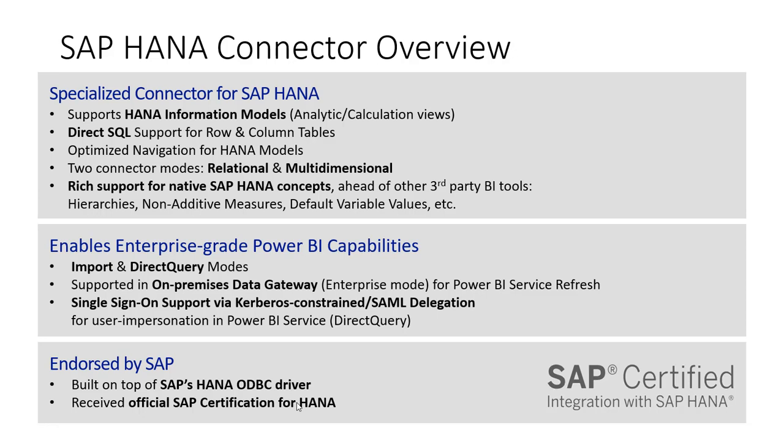It has support to connect to SAP using the on-premise data gateway, for both importing data and doing direct query to the data. And it has capability for single sign-on using Kerberos or SAML. And it's certified by SAP.